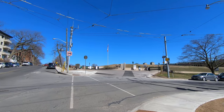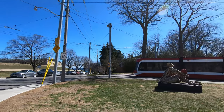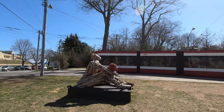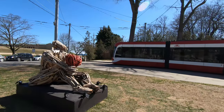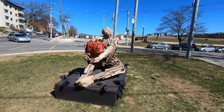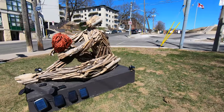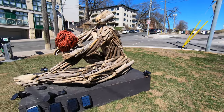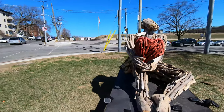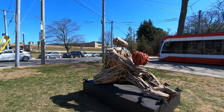Now we're going to walk towards the west, and it looks like there's a small artwork here. It looks really cute, made from wood or branches, so it's really nice work. Looks like a man sitting with something. There's no name or anything, so just move on.